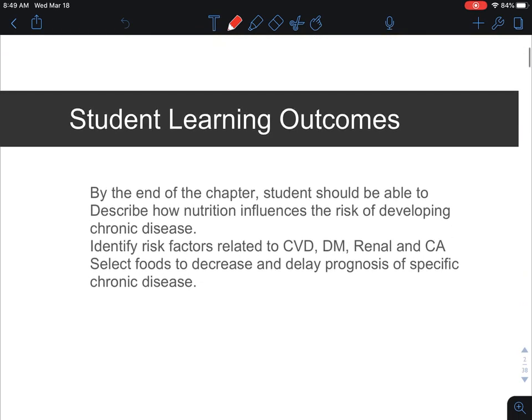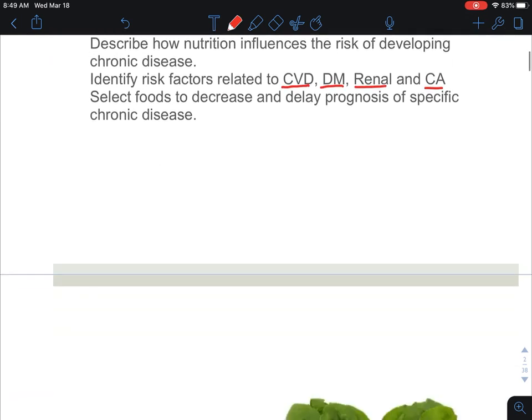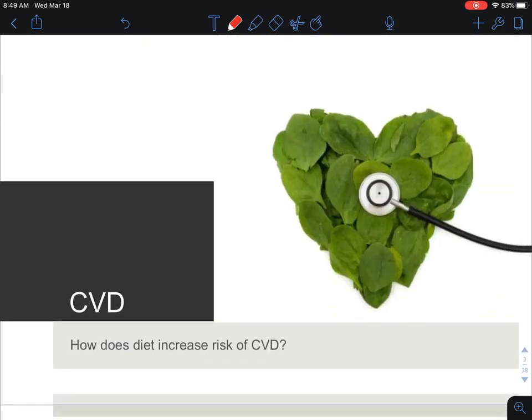By the end of this series, I'm hoping that you'll have a better understanding of cardiovascular disease, which is CVD, diabetes, both type 1 and type 2, renal disease, which is your kidneys, and then cancer, and understanding how the foods that we select can delay the progression of these specific chronic diseases and how nutrition influences these other conditions within clinical nutrition. The focus, of course, is to understand how nutrition can increase the risk of cardiovascular disease, which is abbreviated as CVD.